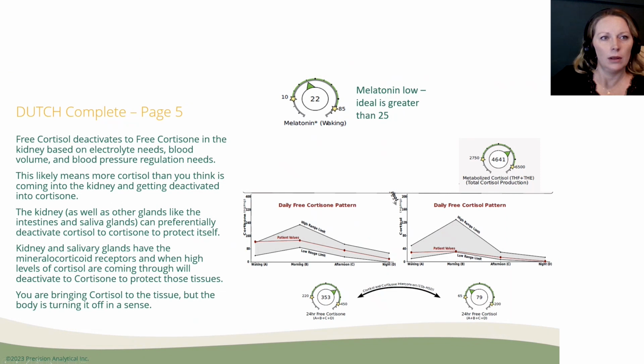On page five of the report, we get to see what they are doing with those cortisol patterns. You also get to see the melatonin. Her melatonin was at 22 on our test. If it's 25 or less, it's considered below range or deficient. So she's looking like she could really work on some sleep hygiene or possibly some melatonin support, depending on her sleep cycles, and antioxidants and things like that.